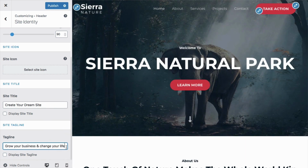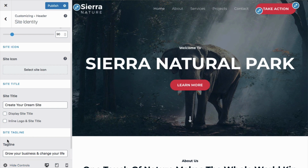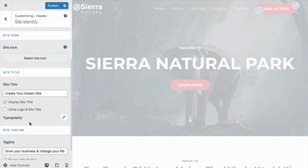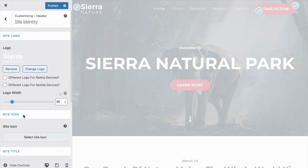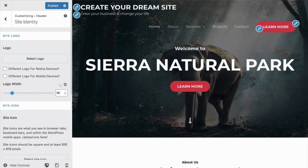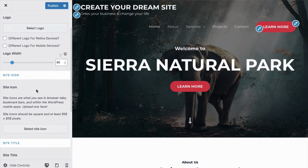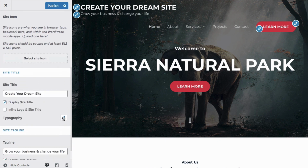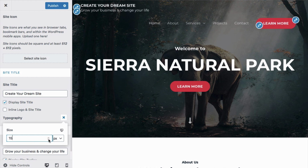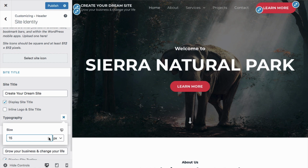Now let me show you what this looks like. So we can go ahead and click on Display Site Title and our tagline display. So those two will display, and then we need to remove the logo. So we can remove the logo, and then we can make this smaller by moving down here and then clicking on typography and then just clicking these arrows down. Yeah, so you'll have to play with it some. So it's still a little bit busy.